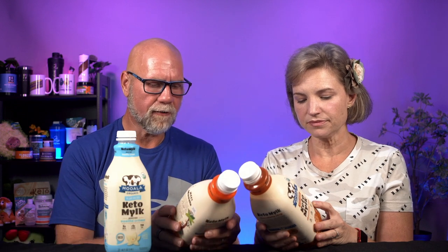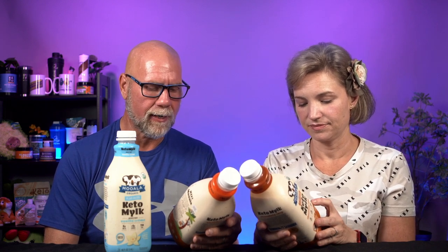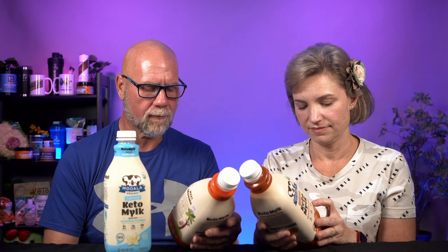The ingredients in this are filtered water, organic coconut cream, organic MCT oil, organic coconut oil, then less than 2% of organic pea protein, calcium carbonate, organic sunflower lecithin, natural flavors, sea salt, organic cinnamon, gellan gum, organic stevia leaf extract, organic cinnamon extract, vitamin D from vegan calciferol, and vitamin K2 from some weird medical word. This one, the only difference is it's got cocoa extract, obviously. And this one is pretty much all the same stuff without the cinnamon.